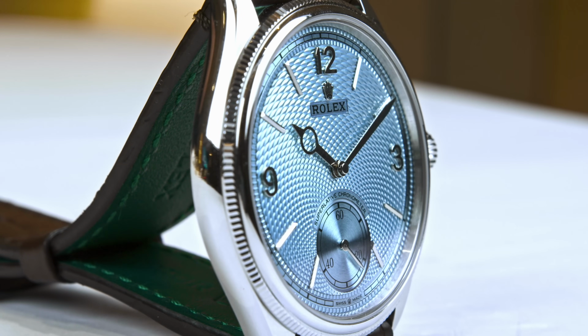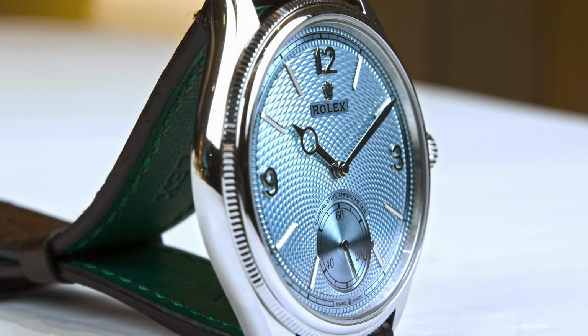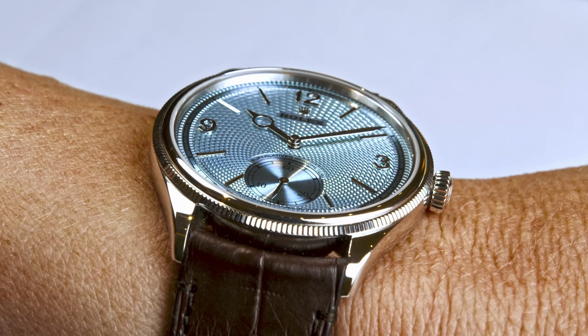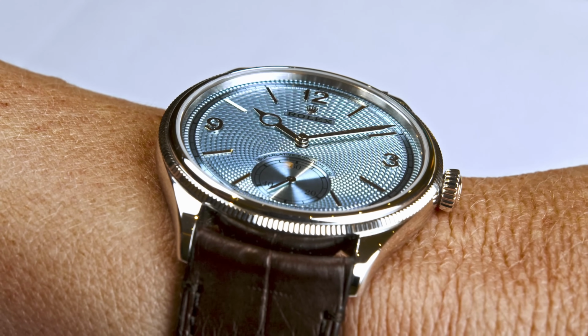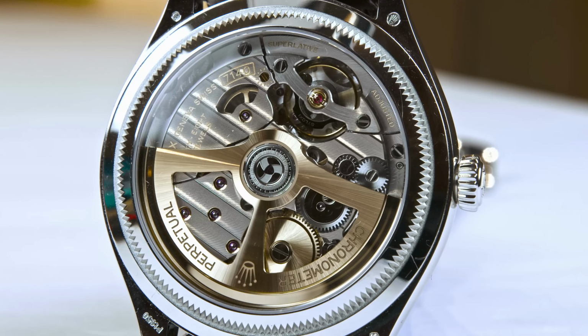Many have said to me, Alexander, what's this? Go and check it out. Have it on your wrist. Feel it. And then always remember one thing: the accuracy of this watch is -2 to +2 seconds. The watch is powered by the caliber 7140 with a silicone hairspring. What shall I say? It's absolutely accurate.